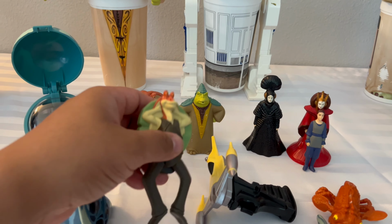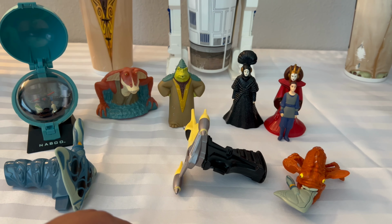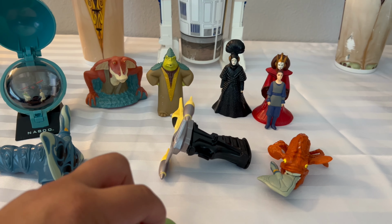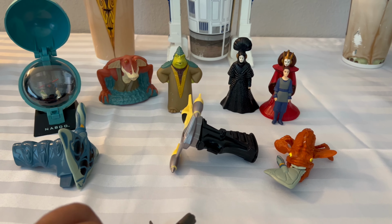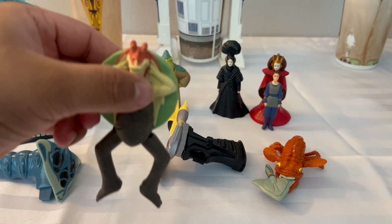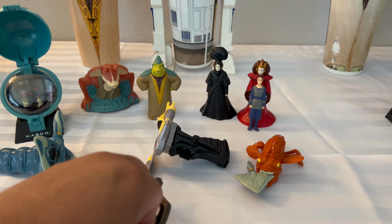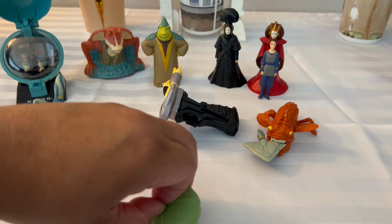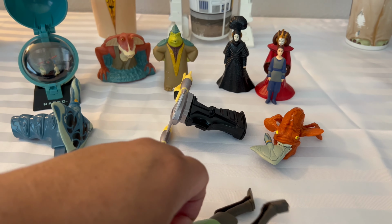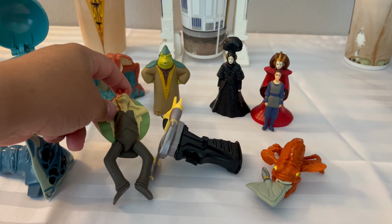You would throw this into water and Jar Jar would move his legs. So you have to wind it up a little bit. Let me go ahead and see if I can wind it up for you guys. Wind it a little bit. Oh, okay. Let me try that one more time. I'm still not a pro at this, holding the camera with one hand, but let's try. There we go.